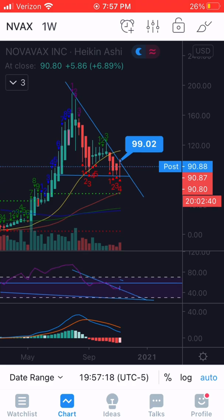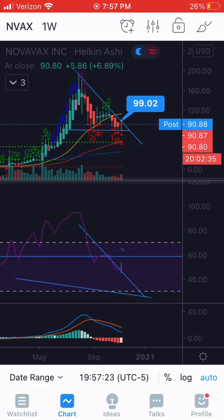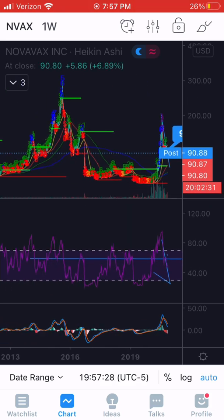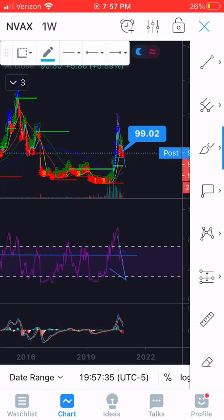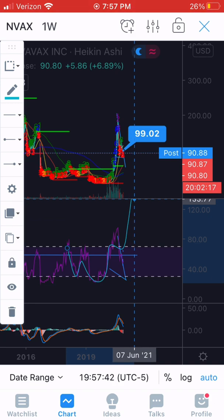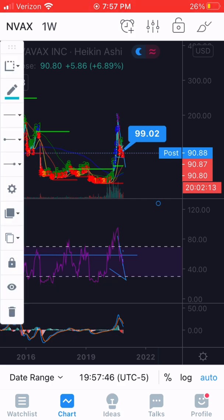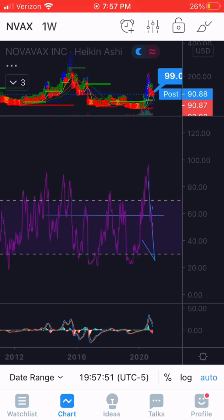Or are we going to come up and test the weekly 20 EMA? That looks like that could be around $111 or so. $125 maybe. That's kind of our resistance from the past. Of course, the past doesn't relay future results, but it is always good to look left and figure out support and resistance where it was in the past. This kind of looks like it could potentially turn into some type of inverse head and shoulders if we want to look in the bullish side here.